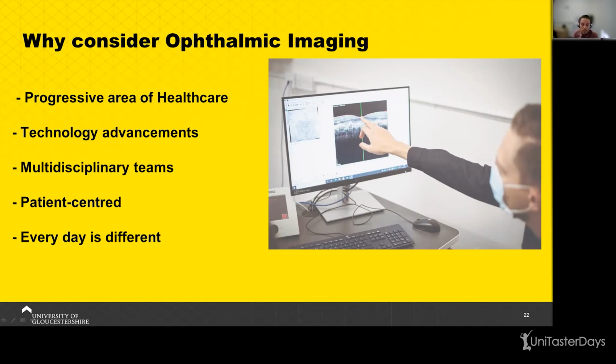Typically, as an ophthalmic imager, you're part of a multidisciplinary team, and your role is to complete diagnostic tests on patients presenting with a variety of eye conditions. You are supporting the clinical decision-making of patients by providing those images and the reports that come with them, for the optometrists and the consultants in the wider ophthalmology teams. This is what makes it exciting, and every day is different when you are an ophthalmic imager.